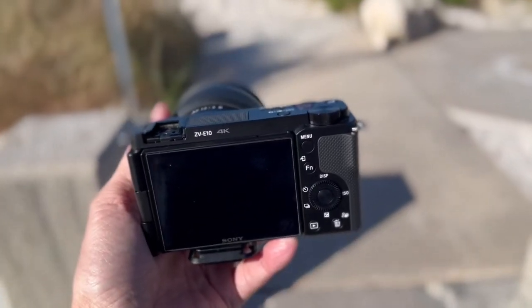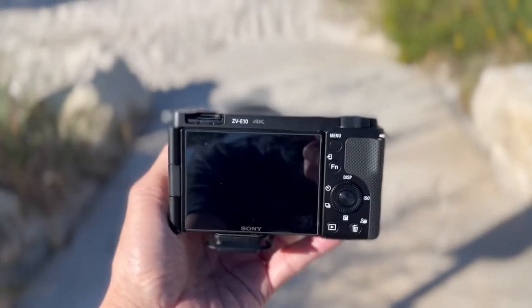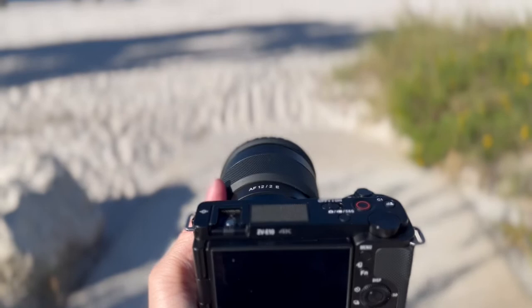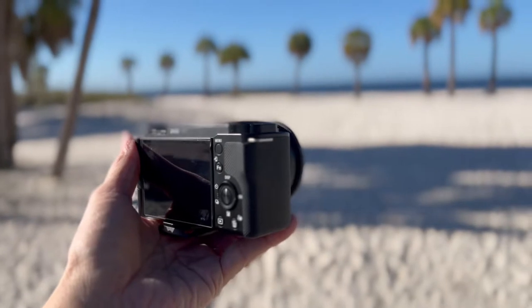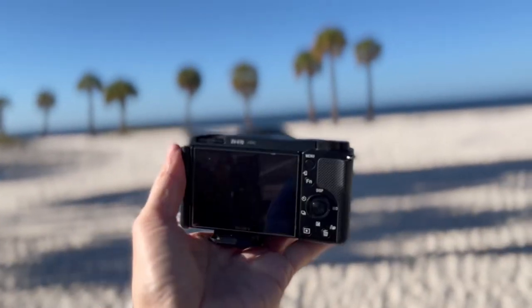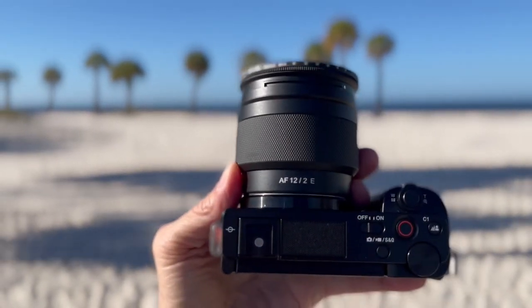What do you think? I'm now filming at a shutter speed of 1/200. I have my variable ND filter at its minimum. This lens that you're seeing is the Samyang 12mm f2. This has to be one of my most favorite lenses because the size is perfect for these APS-C cameras. It's small, it's light, it's the 12mm.